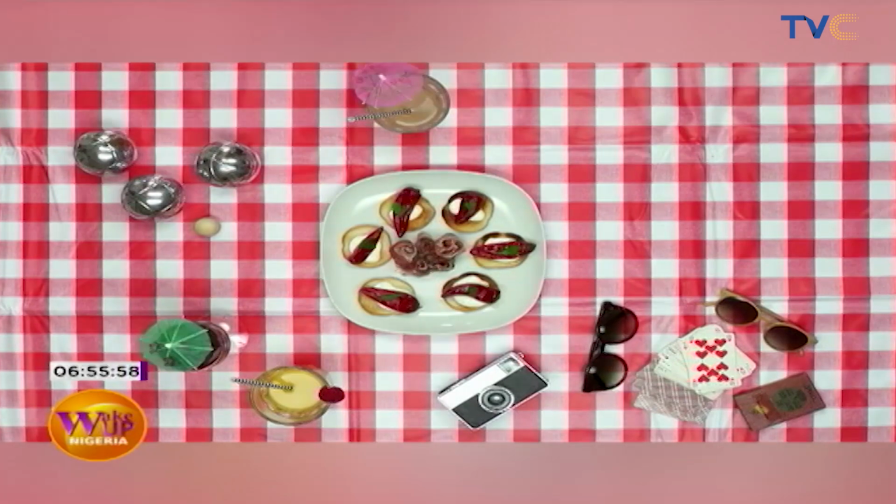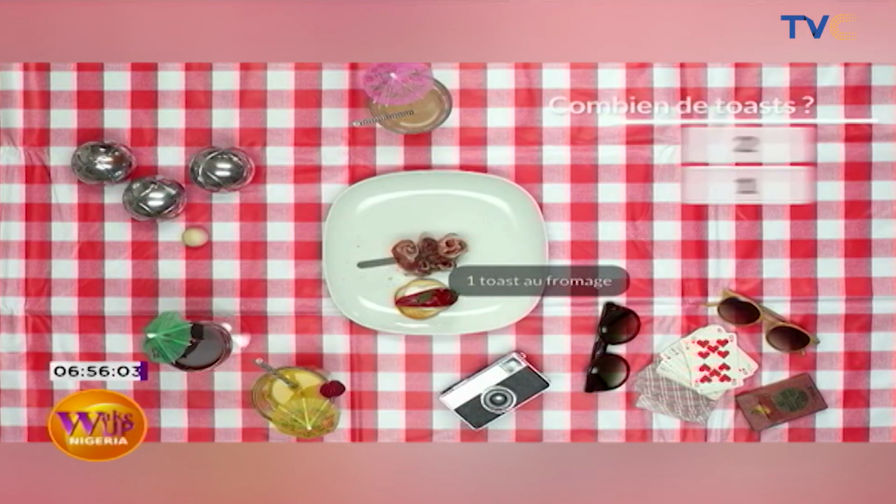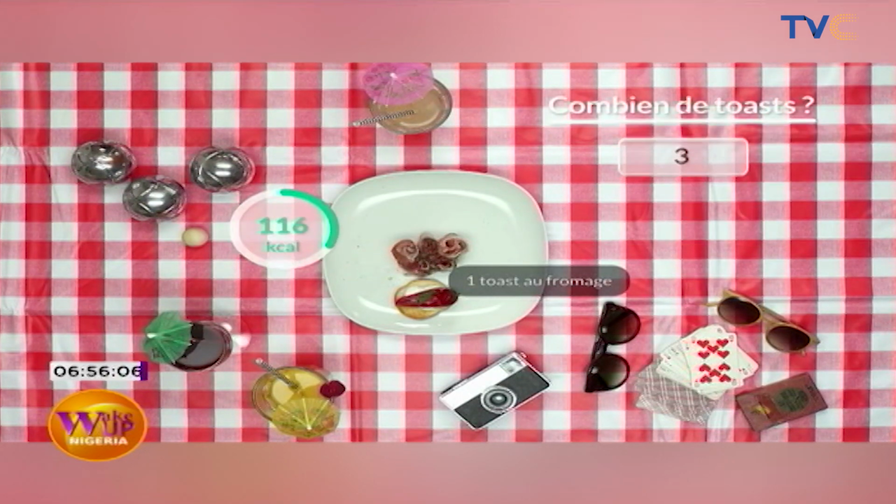Yeah. And then, I mean, this is cool. Look at that platter. And then it tells you, oh God, that cake you are eating, it will take you to the next level. This will add 2 pounds. What do you think about this, Tokpa?